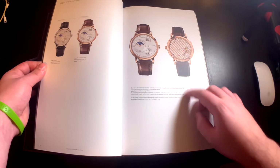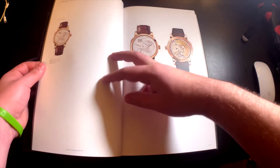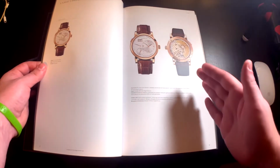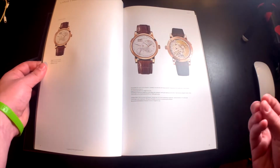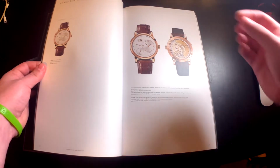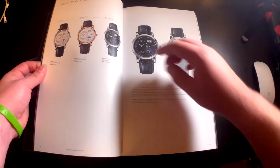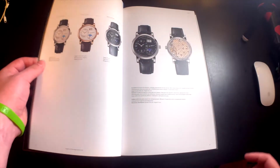Here's some moon phases. These are also beautiful. A lot of their watches have a very familiar look with the way their subdials are placed. You see one and they're instantly recognizable. That moon phase, the color blue on that is absolutely spectacular.